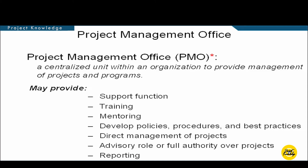training and mentoring for project managers. They can develop project management policies, procedures, and best practices. They may have either an advisory role or full authority over company projects. And they also put out project reporting and also project monitoring on an enterprise level.